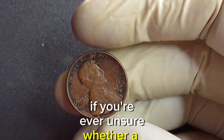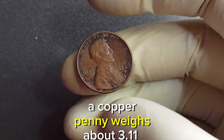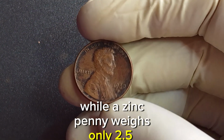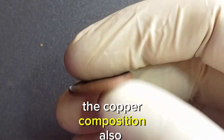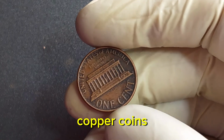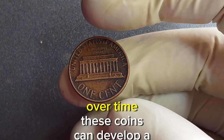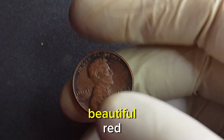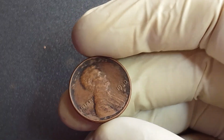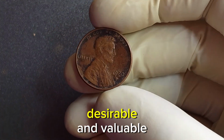If you're ever unsure whether a penny is copper or zinc, a quick weight test can help. A copper penny weighs about 3.11 grams, while a zinc penny weighs only 2.5 grams. The copper composition also contributes to the coin's appeal. Collectors often prefer copper coins for their durability, rich color, and historical significance. Over time, these coins can develop a beautiful red-brown or chocolate patina, depending on storage conditions. However, coins that retain their original bright red luster are the most desirable and valuable.